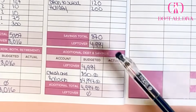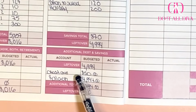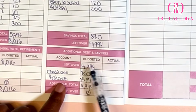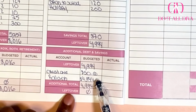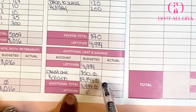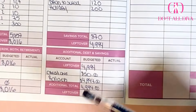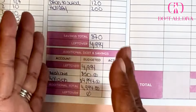Okay, so for this section, like I mentioned, I'm making an additional $50 payment to my Credit One card, and then I'm rolling over the remaining balance, which is $4,944. That means I've spent the entire leftover money, so $0 is remaining. This is a zero-based budget. So even though I have money left, I've already identified I'm rolling it over. Having a zero-based budget just means that you've given every dollar an assignment, so every dollar knows where it's going.